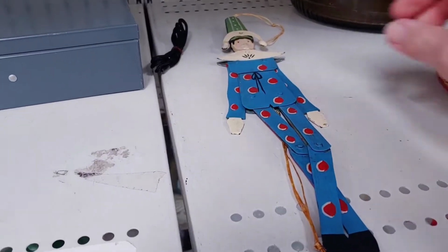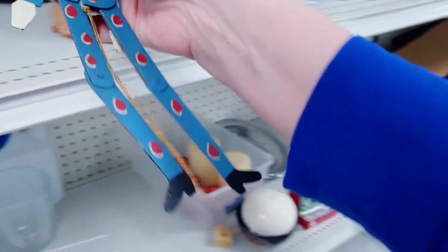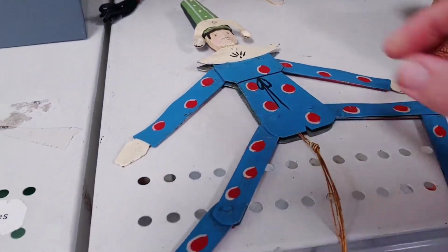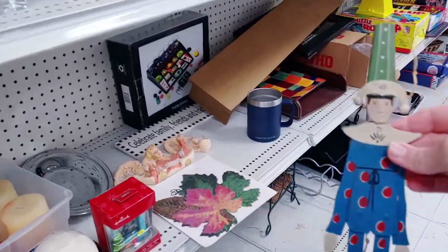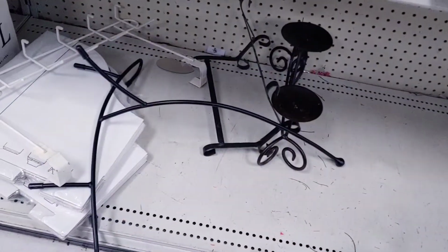Now, I saw this little piece on the cart yesterday and we had to get going, so I wasn't able to be here. I'm so glad it's still here. I really wanted to get this. It's such a cool little piece. When you pull, his arms come up and legs come up. I love him. He's so cool. Look at my little basket full already, very quickly.